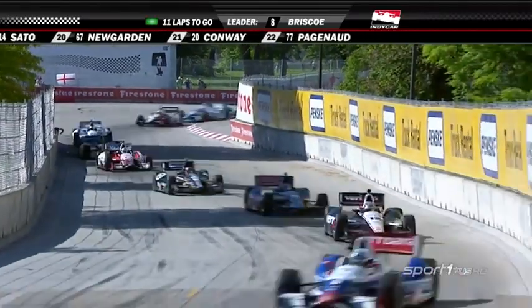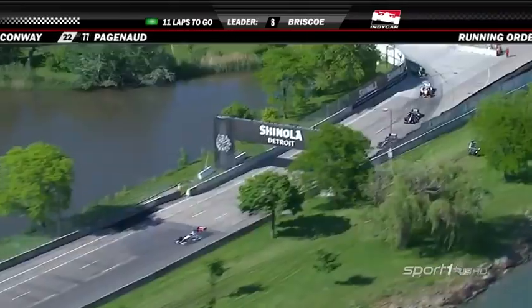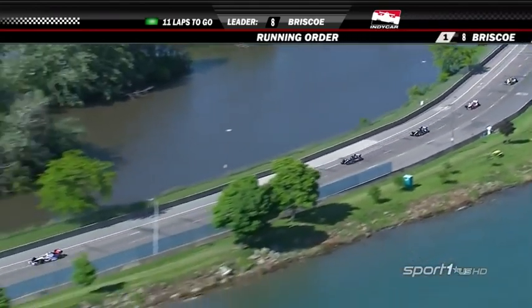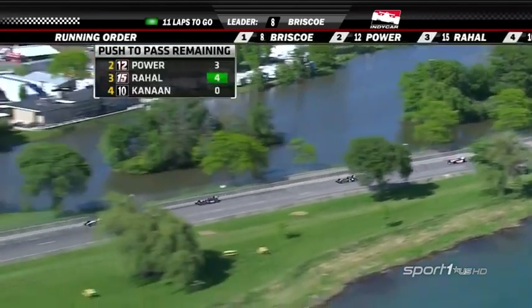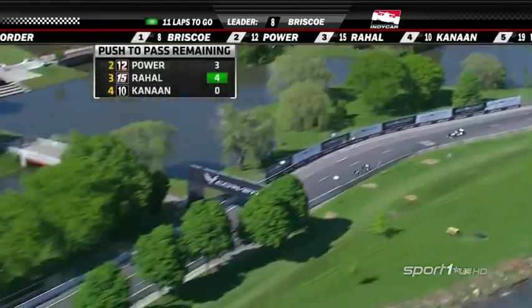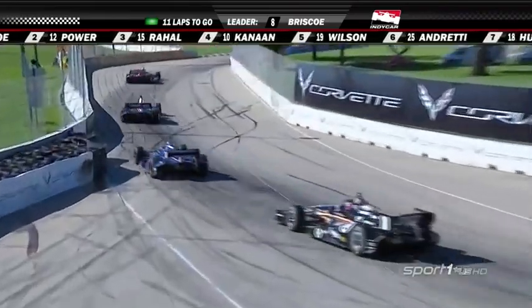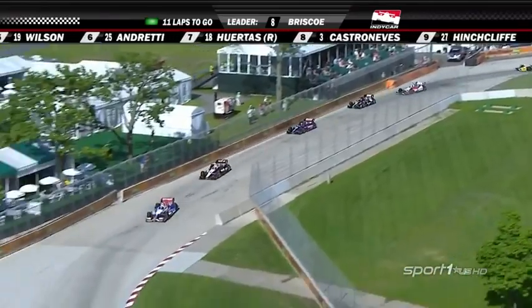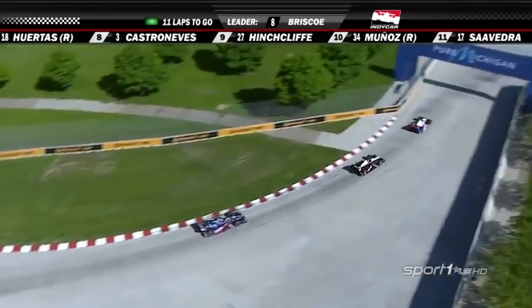Look at them spinning the tires, just putting their foot on the gas. They really want the tire temperature to come up as quickly as they can. They cannot wait a lap and a half. Because both Will Power and Rahal and Kanaan know that Ryan Briscoe, that's leading, their teams have told them that Briscoe has to come in. So they know that Power, Rahal, those guys are fighting for the win. Briscoe's irrelevant at this point.